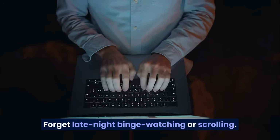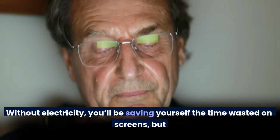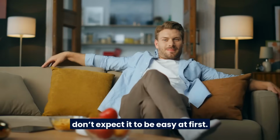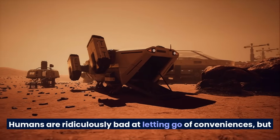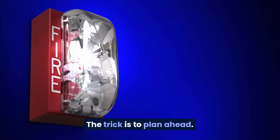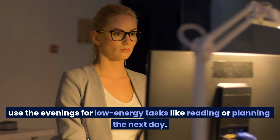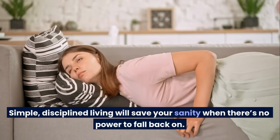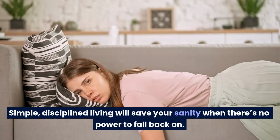Forget late-night binge-watching or scrolling. Without electricity, you'll be saving yourself the time wasted on screens, but don't expect it to be easy at first. Humans are ridiculously bad at letting go of conveniences, but you'll adjust. The trick is to plan ahead. Prepare meals early, finish errands before dark, and use the evenings for low-energy tasks like reading or planning the next day. Simple, disciplined living will save your sanity when there's no power to fall back on.